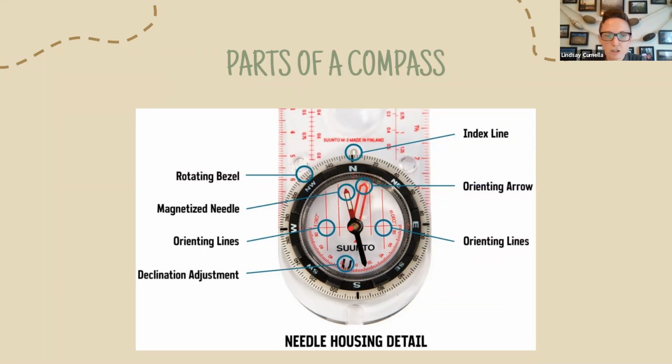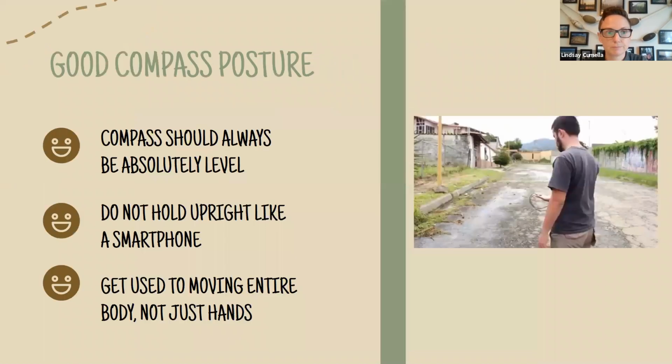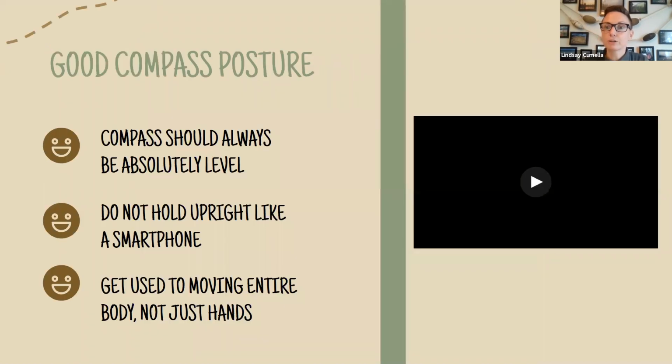Another thing to look at is just these orienteering lines underneath. They're kind of these straight up and down lines with one usually perpendicular line here. You use those when you're working with the map on a compass, and we'll talk a little bit about that in just a second. So those are the basic parts. If you get a new compass, make sure you can read yours and you know what all the little parts do. All right, so there's something called good compass posture.